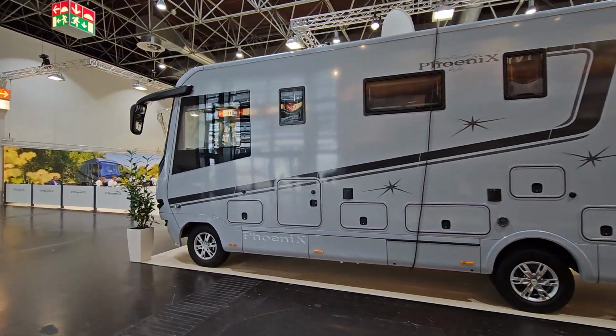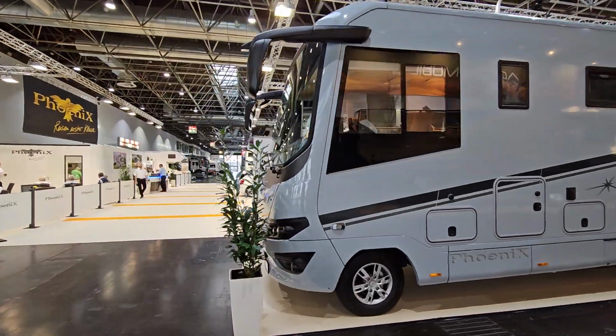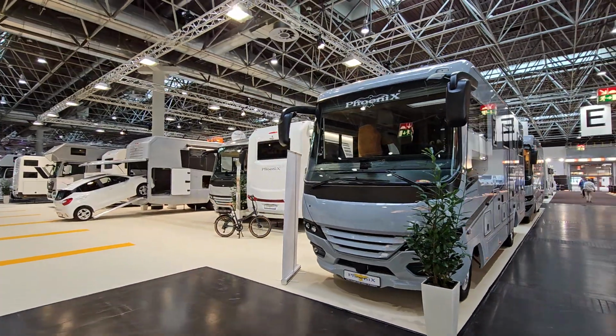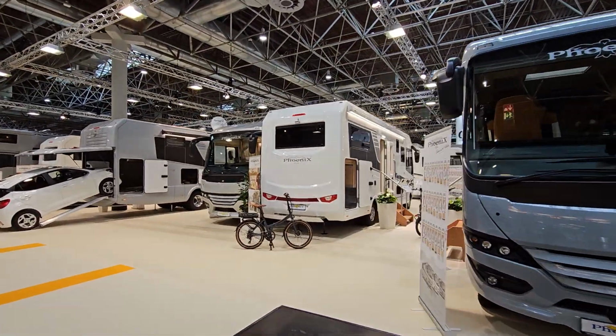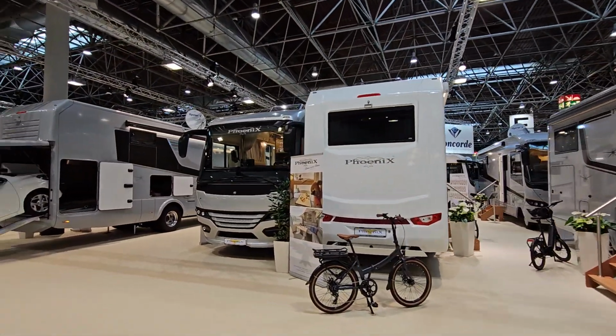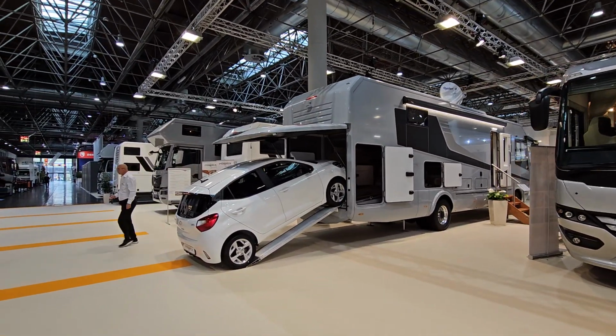Here's Phoenix, and what's surprising about Phoenix is their production facility is probably no bigger than the stand they actually have here. It looks really small when you go there, but in fact it is much larger. I wonder if we could walk into one or two of them.